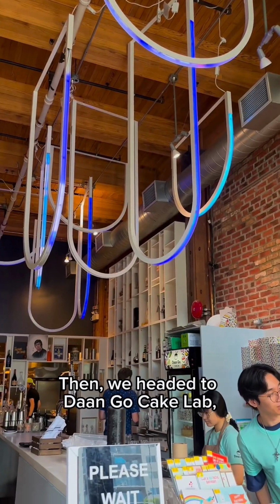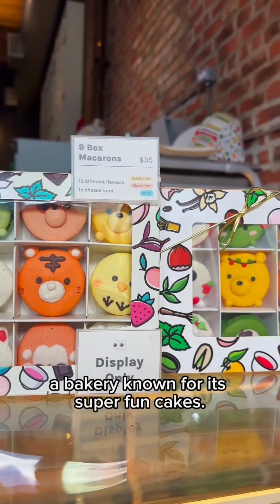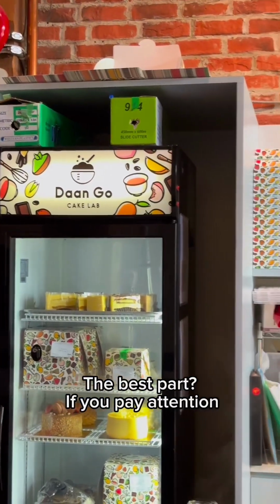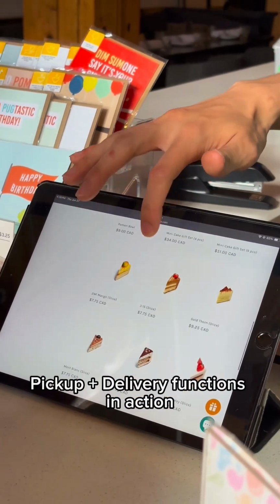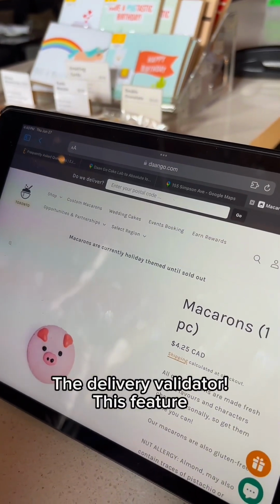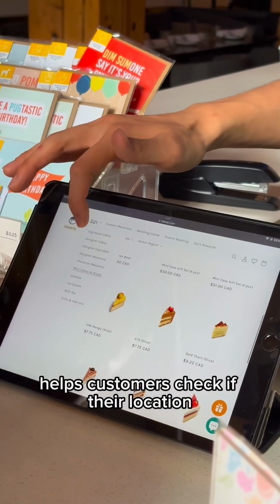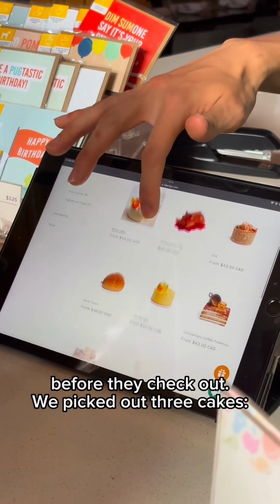Then we headed to Dango Cake Lab, a bakery known for its super fun cakes. The best part: if you pay attention, you will notice one of the Zapiet click and collect and delivery functions in action on our merchant site in the video, the delivery validator. This feature helps customers check if their location is within the store's delivery area before they check out.